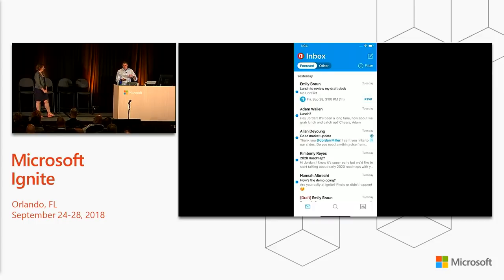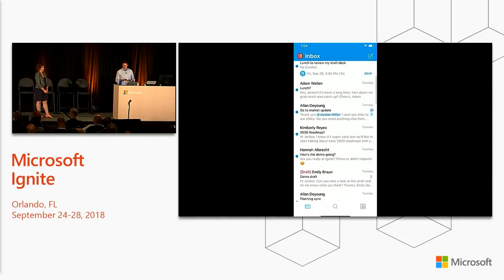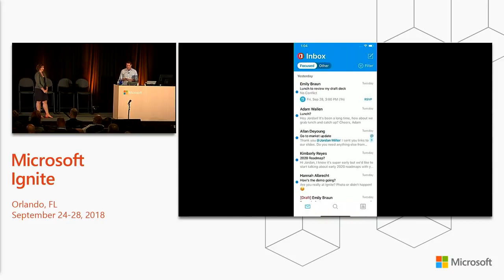So I want to focus on the inbox first, and I want to come back to the context. One of the things that is really impressive is the ability to bring that calendaring experience to the inbox. Without even having to go to the calendar to accept, decline, or tentatively accept a meeting, I can do that right from the inbox. I don't even have to open the invite. I can tap this RSVP button at the top here. I'm going to look at the first item. And already, before I even tap on it, I see it says no conflict. So I've already got a bit of context.